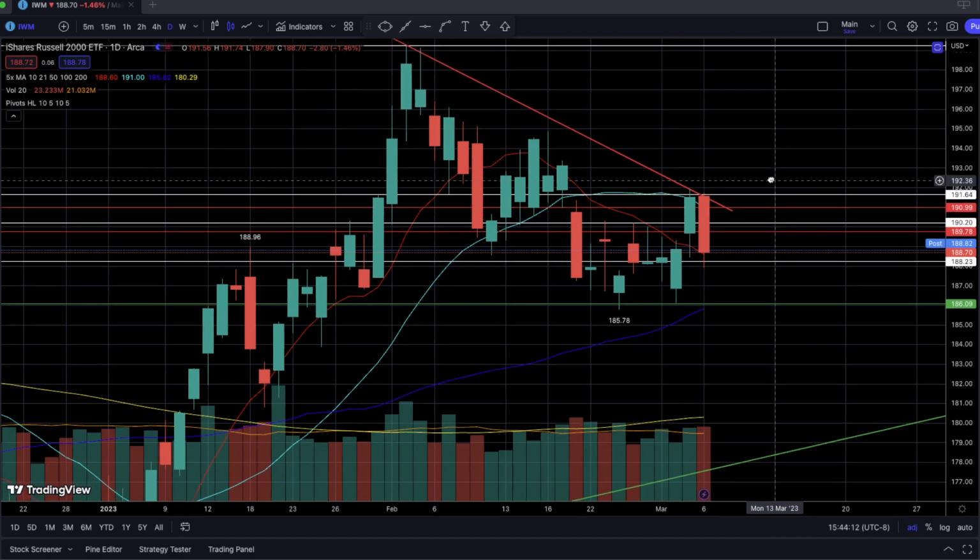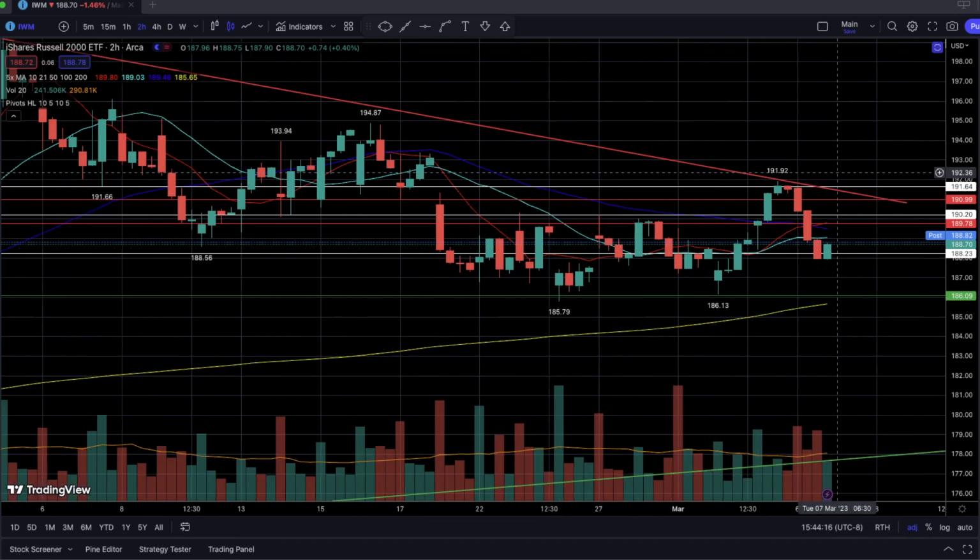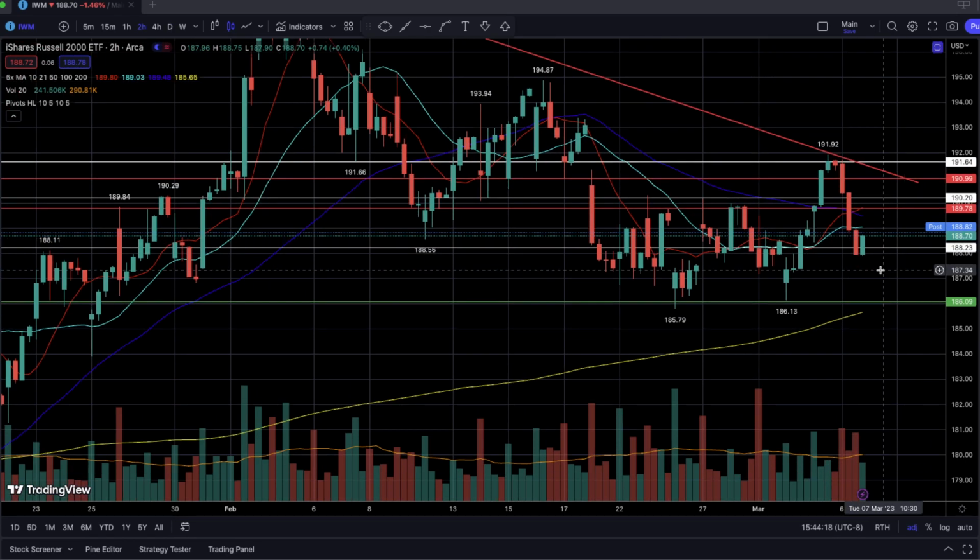And last Friday's low was $188.42. Now, if you go on the 2-hour time frame, we have come back down to retest a critical level of intraday support at 188.